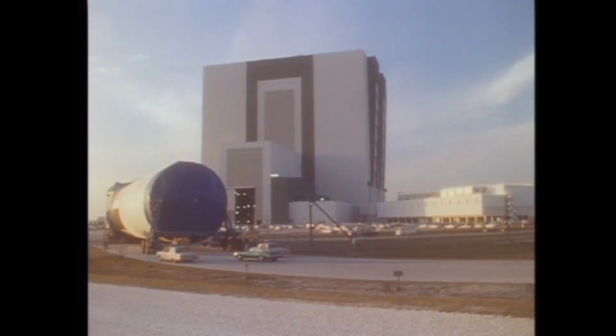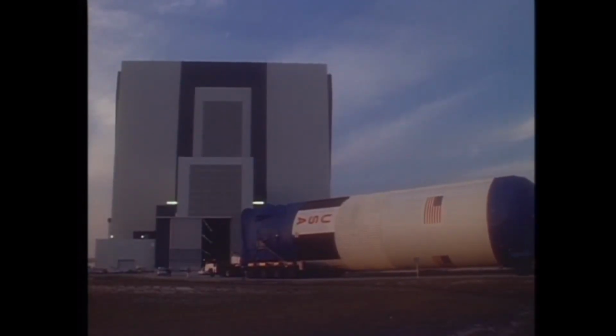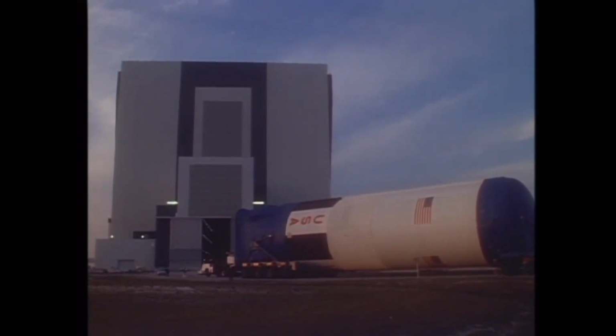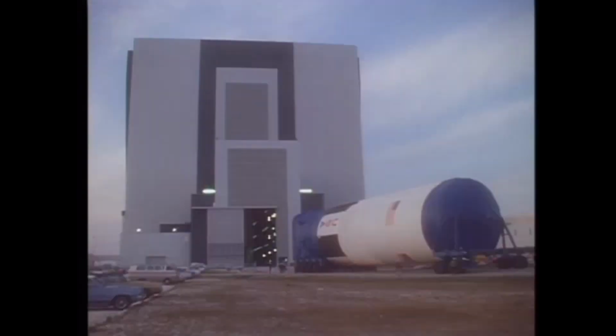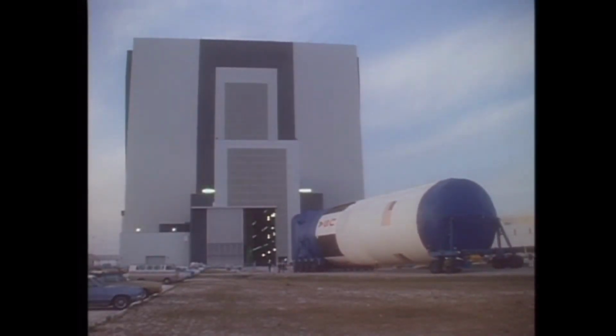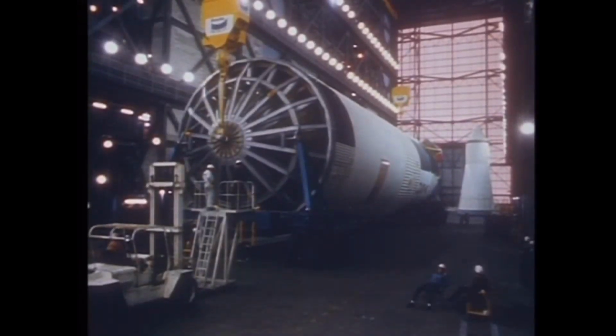Upon arriving and being offloaded at the dock, the stage would enter a low bay of the VAB, or Vehicle Assembly Building. The VAB consists of a high bay area 525 feet tall, a low bay area 210 feet tall, and a 4-story launch control center connected to the high bay by an enclosed bridge. There are 4 assembly and checkout bays in the high bay area. The low bay contained 8 stage preparation and checkout cells equipped with systems that simulated stage interfaces. Saturn V stages went into the VAB low bay area where preparation and checkout began.